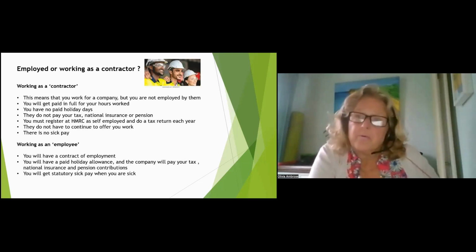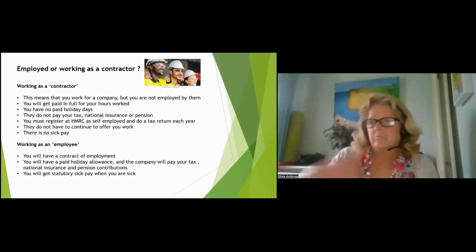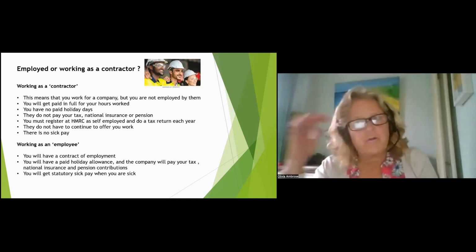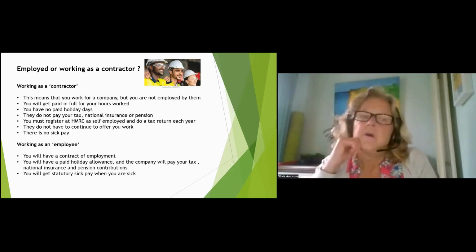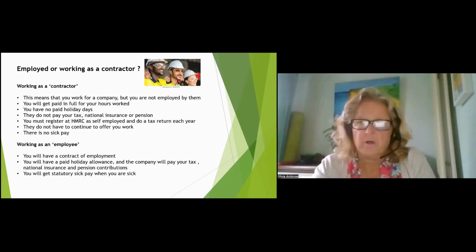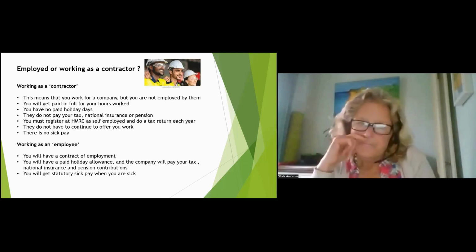You will probably have to give them a copy of your passport and proof of right to work. They should do those checks to make sure they're employing people who have the right to work in the UK. But they don't have any obligation to pay you holidays or sick pay, or to continue to offer you work. If there's work there, they'll offer it, you do it, you get paid in full.